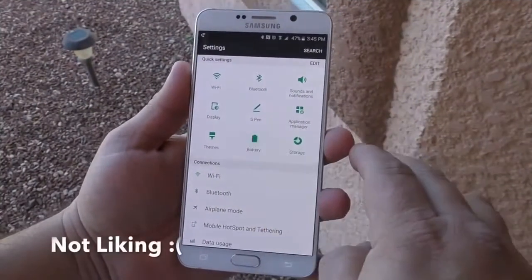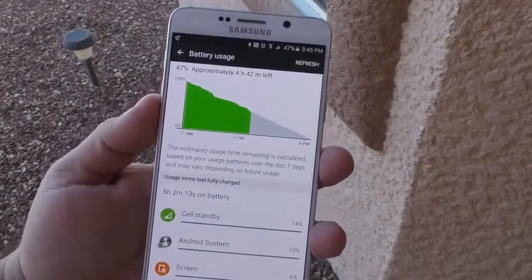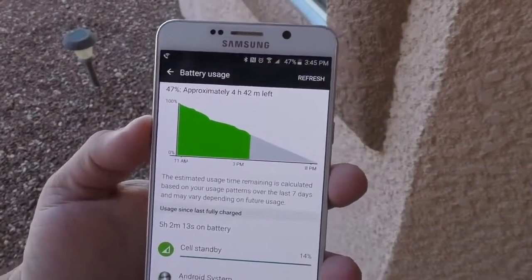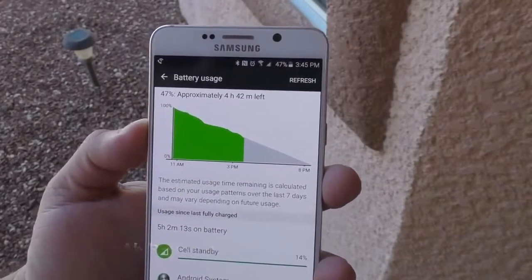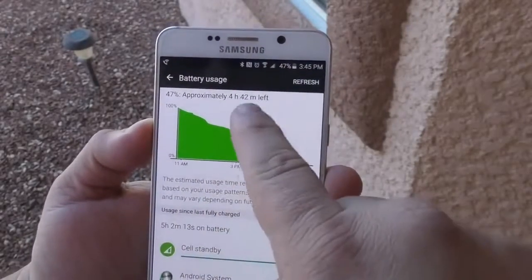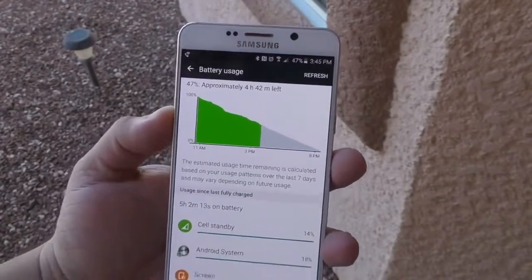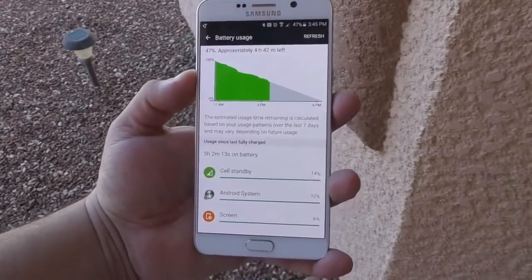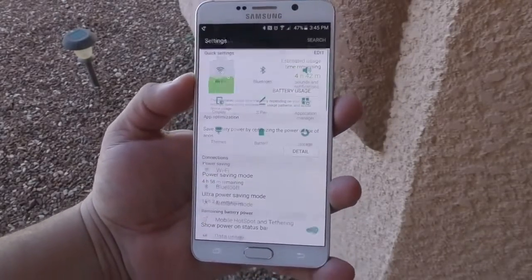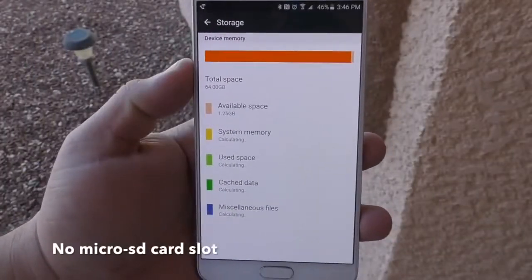Now let's talk about the things that I'm not liking after 5 months of usage, and I have to start with the battery. This phone has a 3000 milliamp hour battery that is not removable. I've been getting around 8 to 9 and a half hours, barely 10 ever, depending on what I'm doing, and that's not very good. If it wasn't for the fast wireless charging or the fast charging, I would be going crazy.